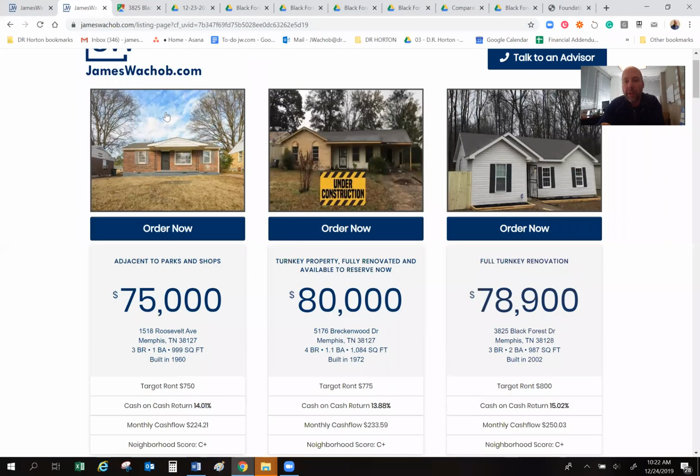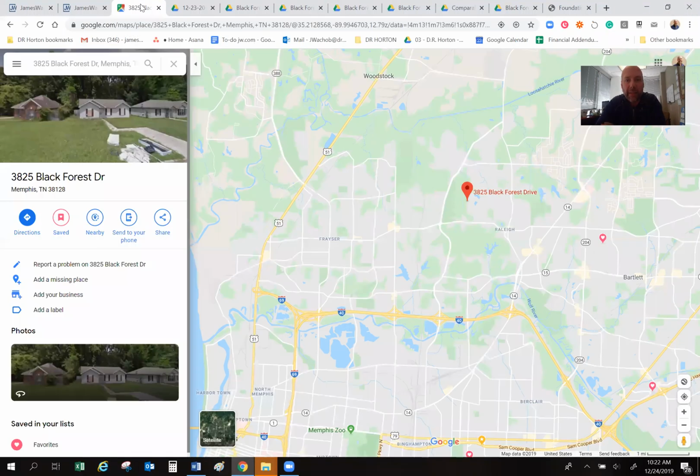And today we'll be talking about this house at 3825 Black Forest Drive in 38128, one of my top zip codes. It's the Raleigh area, Raleigh Springs area, a lot of people call it. This is a simple 3-bedroom, 2-bath, 1,000 square foot house built in 2002. So that's kind of nice. A newer house. It's a bit of an anomaly for that area.